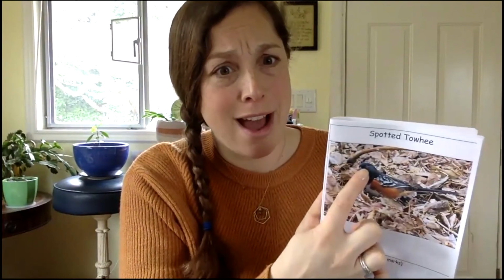Remember, look for that big black hood covering its whole head and the brown wings. Let's see, where could it be? This one has a black hood. Oh, but the rest of the colors and the shape don't match. That's not it. Let's find it. Where are you, Junco? Oh, this one has a black hood. Oh, but the Junco did not have a red eye or bright red on its side. That's not it either. Don't let these other birds fool you.